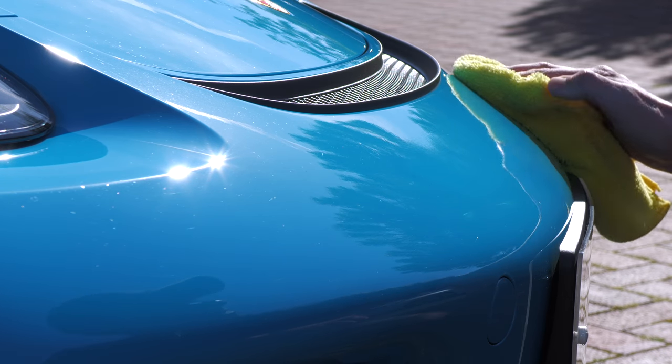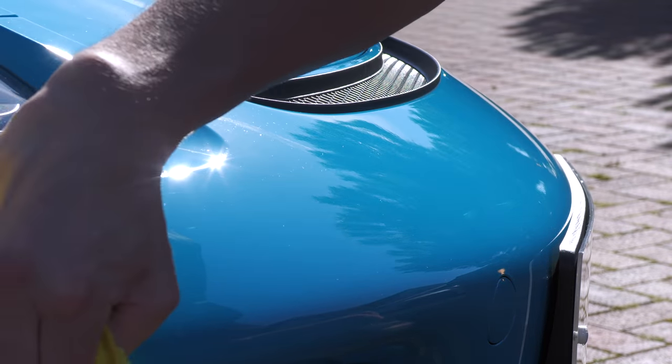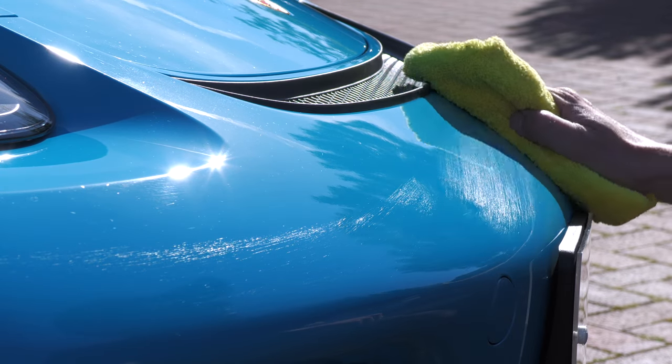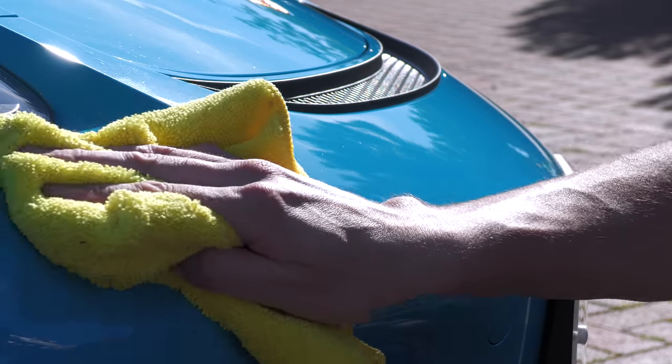While this product can be used on plastic and trim too, I was feeling pretty pooped by this late stage in the day, so simply stuck to the paintwork, as that's what gives you the biggest bang for your buck, especially with a colour like this.